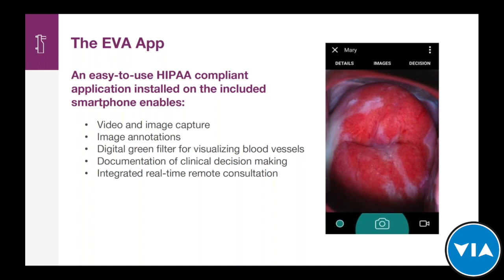Everything that's captured on the app and on the portal are secure and stay within a HIPAA compliant cloud. So it's the highest levels of security from non-US standards. And then of course you can use all these images for remote consultation and for documentation. So let's go to the next one.